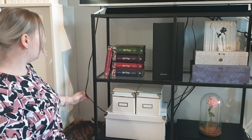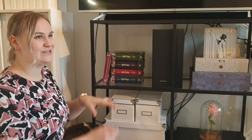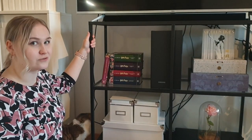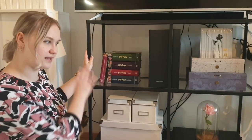And I know there are a lot of wires going around right now, but that's because we just got the new TV, so I had to break all the organization that I had. I might make a video about how I will organize these wires later, but just play along with me that there's no wires hanging everywhere right now.